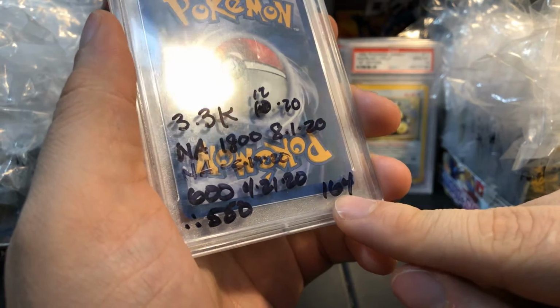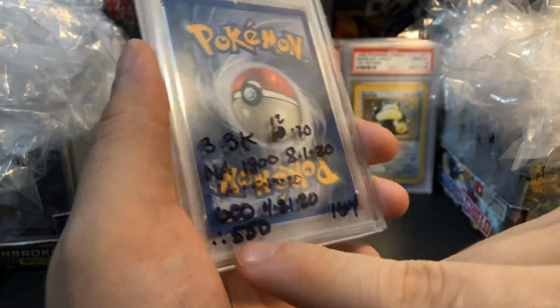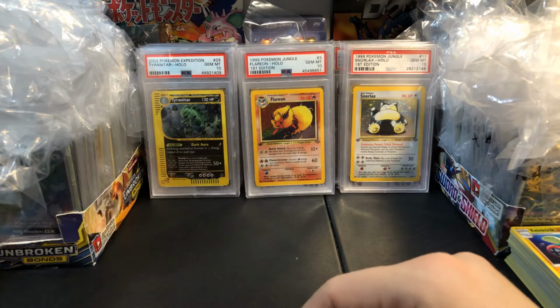So population of 164, which makes it considerably less rare than the Snorlax. And it's gone up in price roughly by about 5, 6 to 5, somewhere in between there.